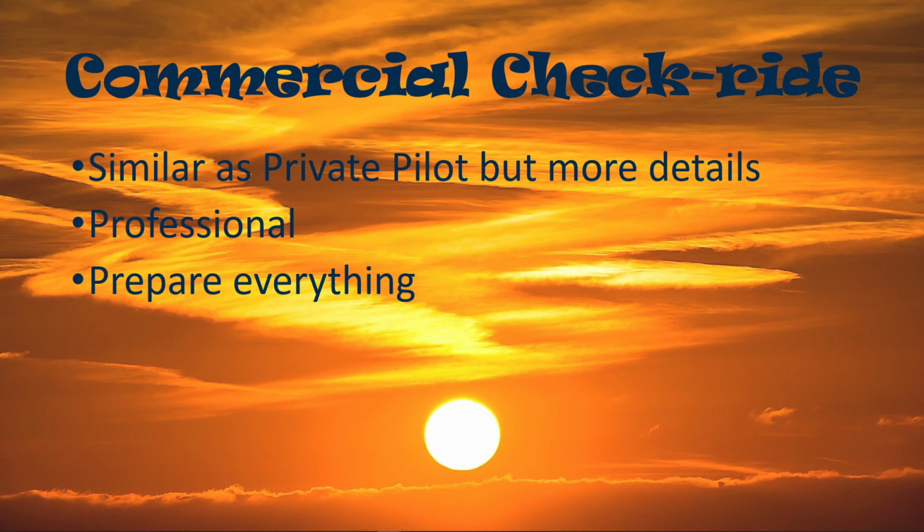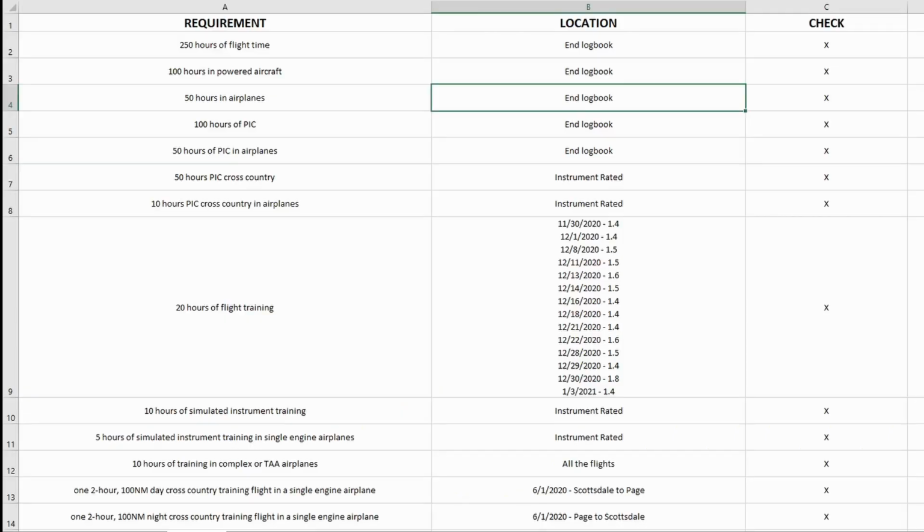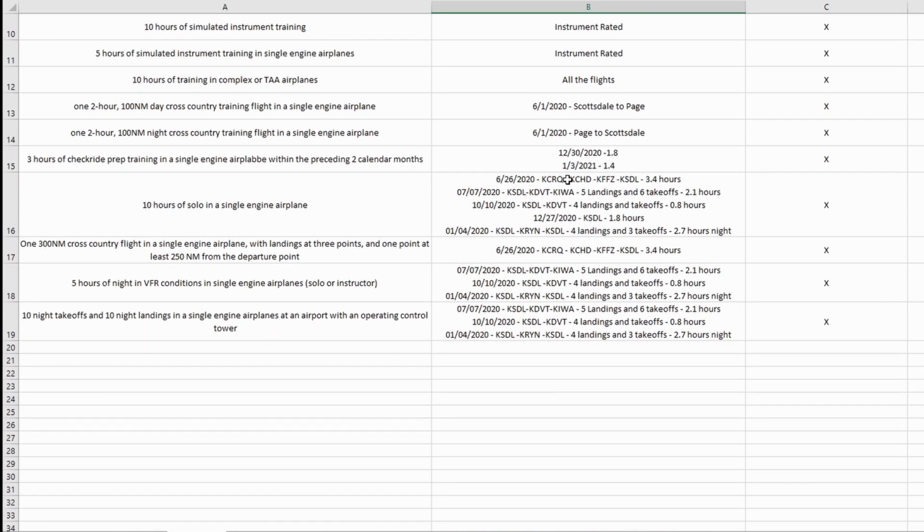It will show the DPE that you are prepared for this check ride, and it will help him. To help my DPE and show I was prepared, I created an Excel spreadsheet with all the aeronautical requirements for commercial and where to find them in my logbook. Let me show you. Here you can see on the left the requirement and the location in my logbook with all the flights, the date and the time. It made it easier for my DPE and it showed that I was prepared for this check ride.